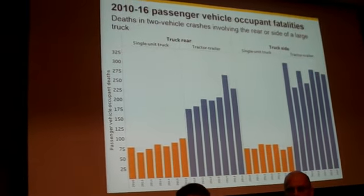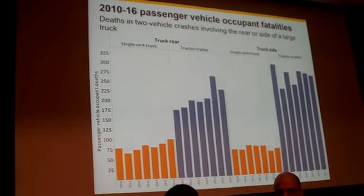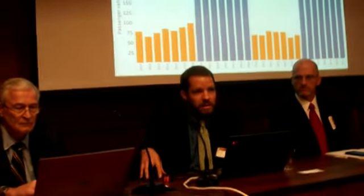But what we're looking at here is not specifically underride crashes, because, as has already been mentioned, whether underride occurs in a specific crash is not tabulated well across the states. Some states don't record it at all, others record it, but the investigating officer might not be trained on what underride is or looks like. So studies that we have done have suggested that it is vastly undercounted, maybe by a factor of 3 or 4.